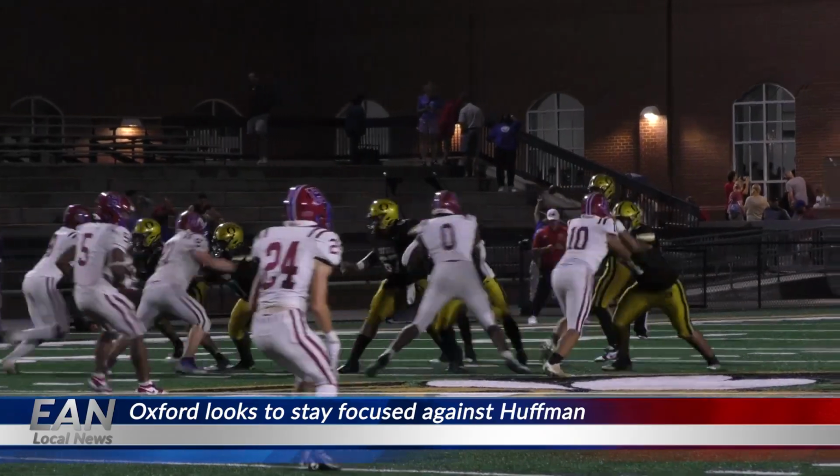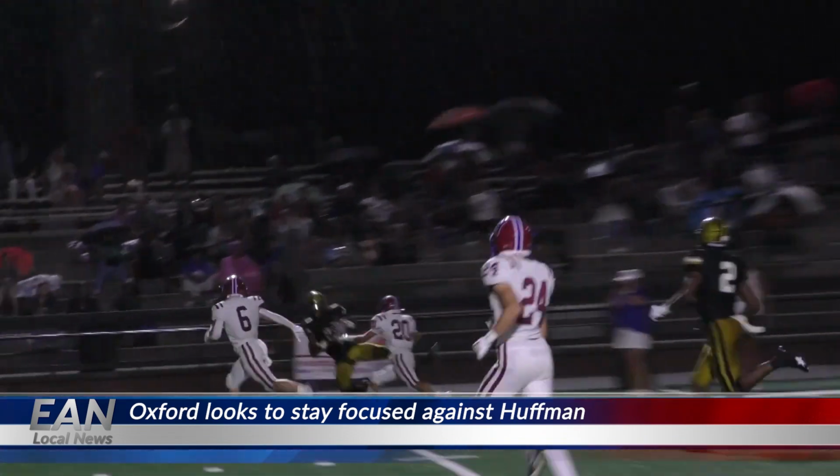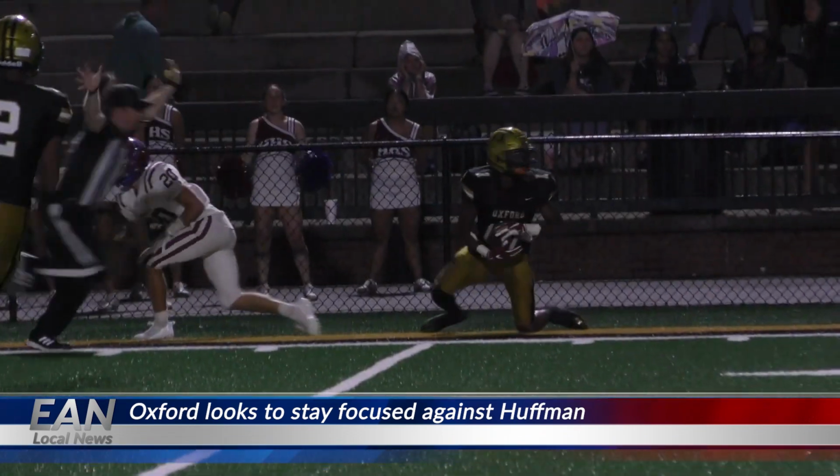The Yellow Jackets welcome in Huffman this week. The Vikings yet to win a game. Coach Adams talks about the mindset for his team coming into this homecoming game. They're struggling. I mean, there's no doubt about it. I think what's important when you play a game like this is just to make sure that we get off to the start that we need to get off to, and don't allow them to build any confidence as the game goes on.